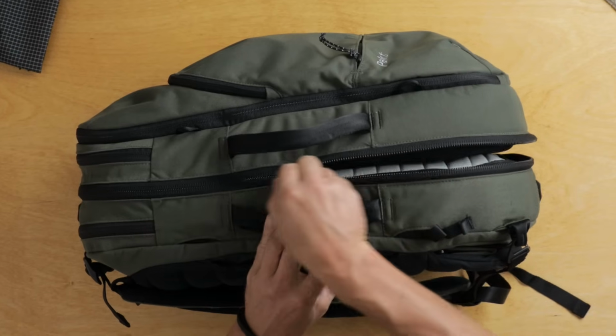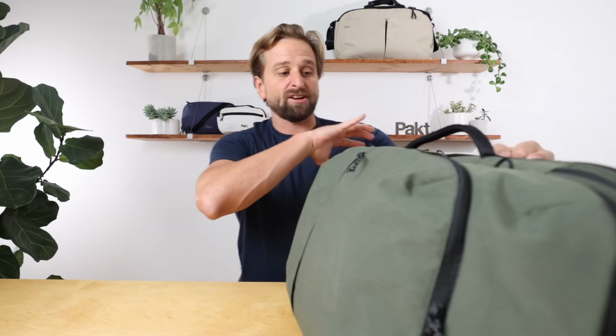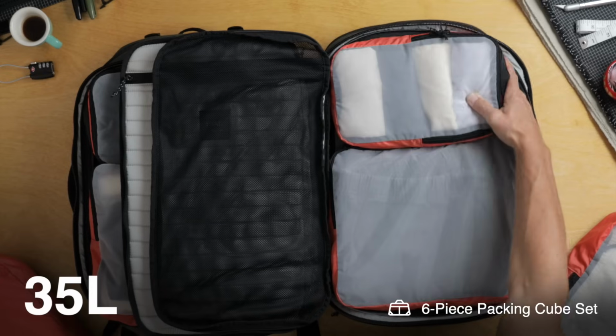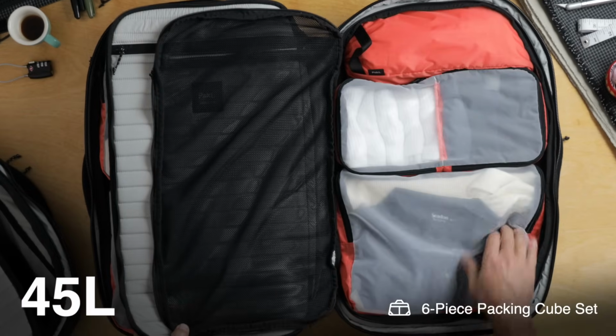Huge, toothy YKK number 10 zipper. Makes it really easy to grip it and rip it, compressing all of your clothing together. And if you want more compression, you can use the packing cubes designed specifically for these compartments.